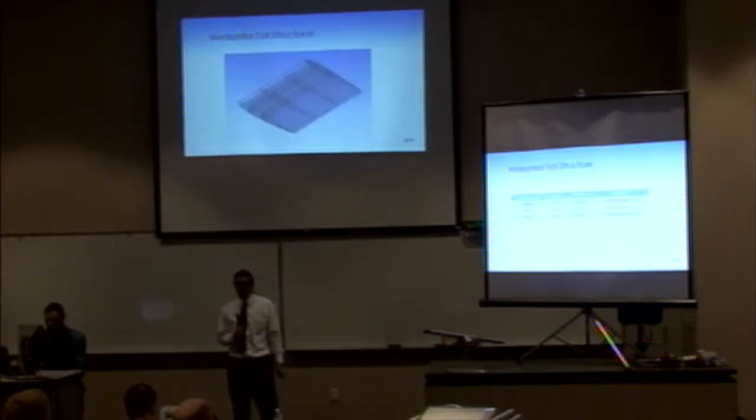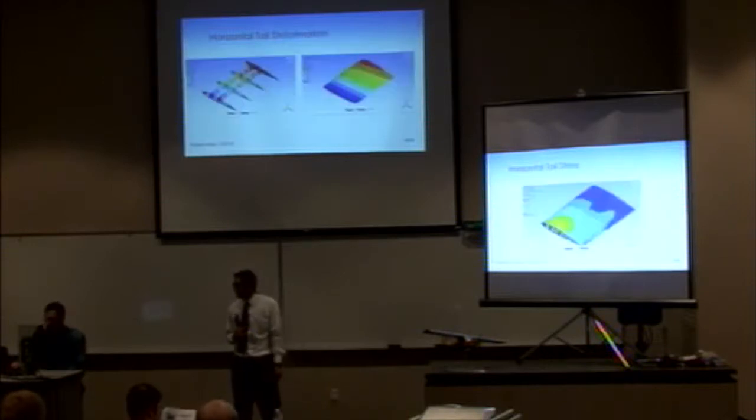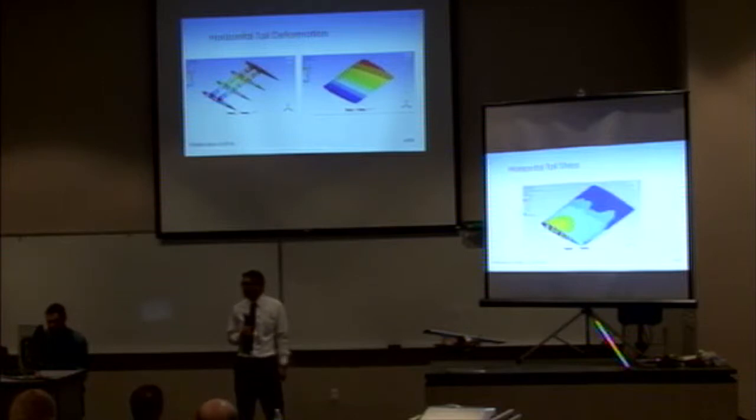For the horizontal tail structure, you can see on the primary screen, and also the dimensions of all the spars and ribs seen on the secondary screen next to me. For the structural analysis, we did the same as for the wing, except there's no strut, and the maximum deflection was only 0.03 inches, which is almost no deflection. You can't even see that. So it means that it's a little over-engineered.